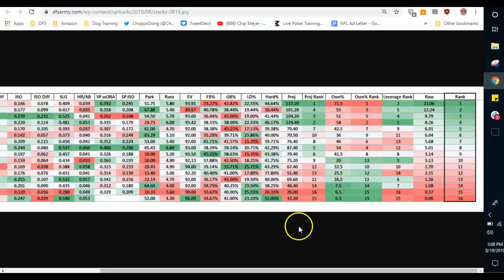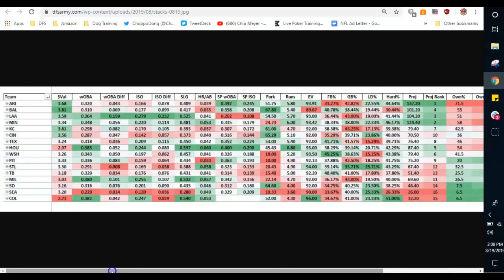We would also be looking at something else. So if I look at, say, the top 3 stacks here, Arizona, Baltimore, LA, if you just did that every day, you'd be fine. You'd be surprised at how unique you still are, even though you're kind of playing the chalk. You'd be pretty surprised at how unique you are.